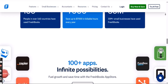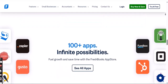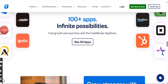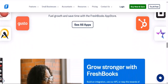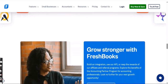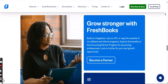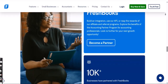Broad feature set. QuickBooks offers a vast array of features beyond basic invoicing and expense tracking. This includes payroll management, robust payroll features, often integrated or as an add-on, for managing employee salaries, taxes, and deductions. Inventory management. For businesses that sell physical products, QuickBooks provides tools for tracking inventory, managing purchase orders, and analyzing stock levels. Accounts payable and receivable. Comprehensive management of money owed to suppliers, bills, and money owed by customers.